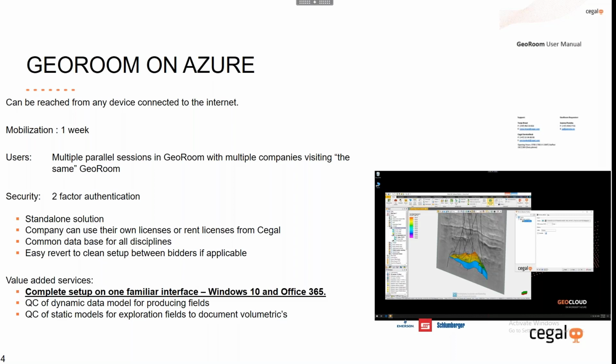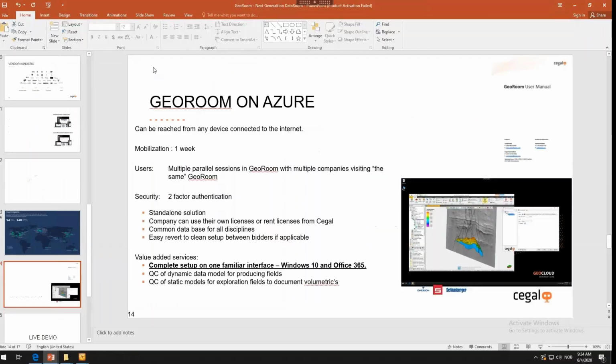Security has been mentioned, and I think most of these things have already, as you can see on the slide here, been mentioned. It's a familiar setup with Windows 10 and Office 365, and we can do both QC on dynamic and static models. So I think I'll leave the PowerPoint for a minute and go live here so we can have a look at these things.